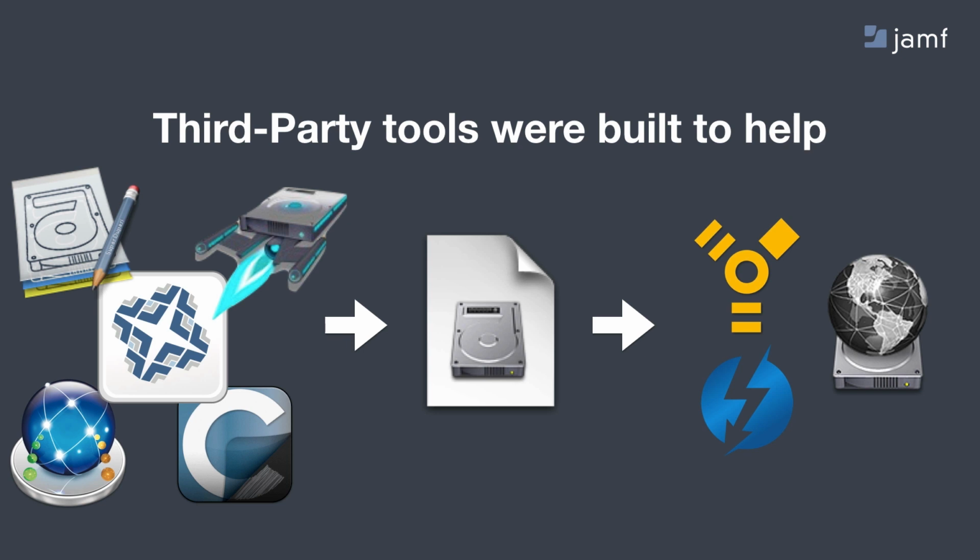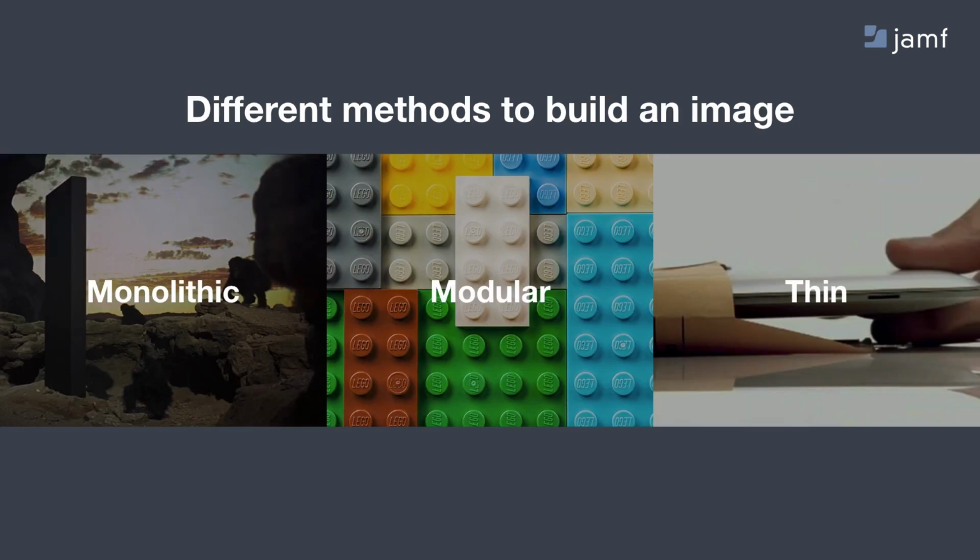Now, the debate then became, how do you build an image? And there were sort of three prevailing methodologies that emerged from imaging. Either doing a monolithic image, a modular image, or sort of this concept known as thin imaging. Let me just take you through these three here.